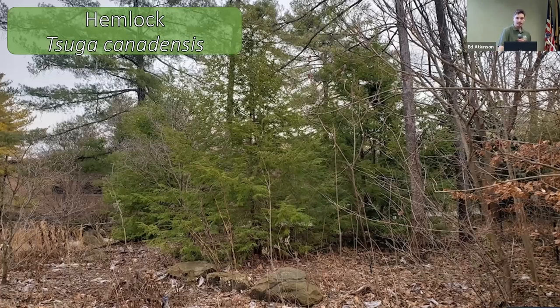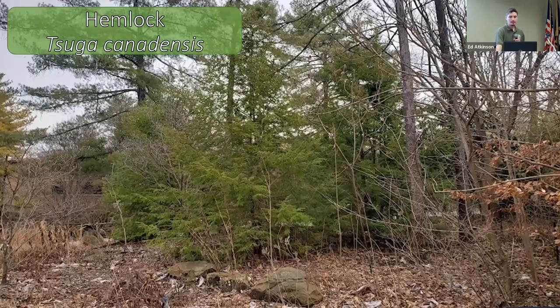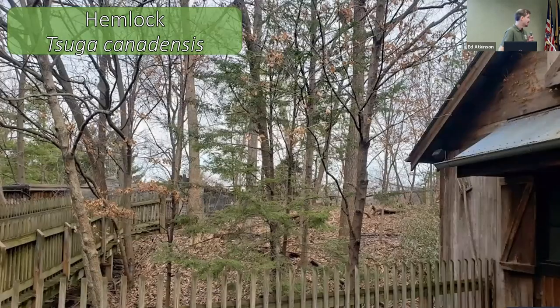Hemlocks, these real nice feathery evergreens, very shade tolerant, but somewhat, I mean, that looks like the ghost of hemlock past. So some of these things can open up. They're a little shade tolerant. If your yard is very wooded but you butt up to your neighbor's yard, you could have that on the edge, and then it will get sun from their yard. But it's kind of a hard proposition.